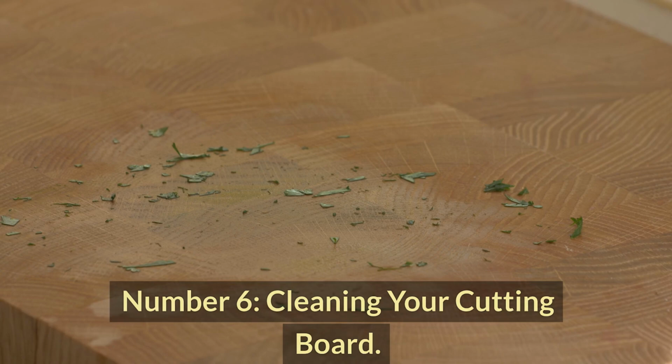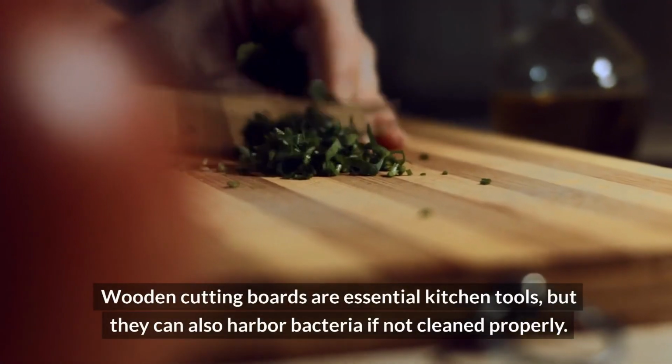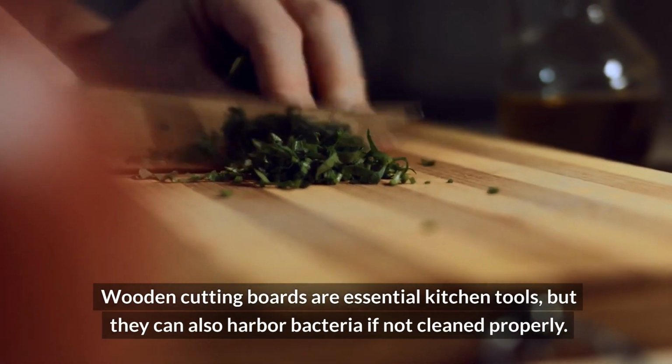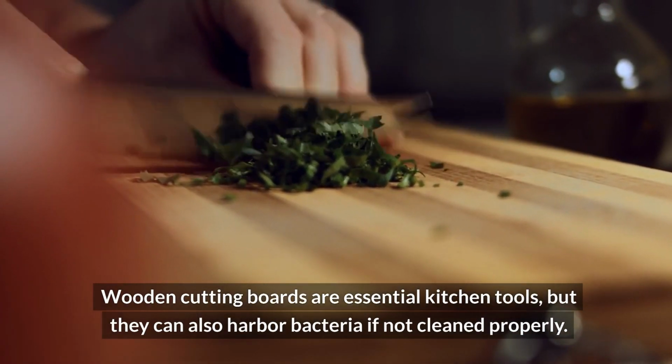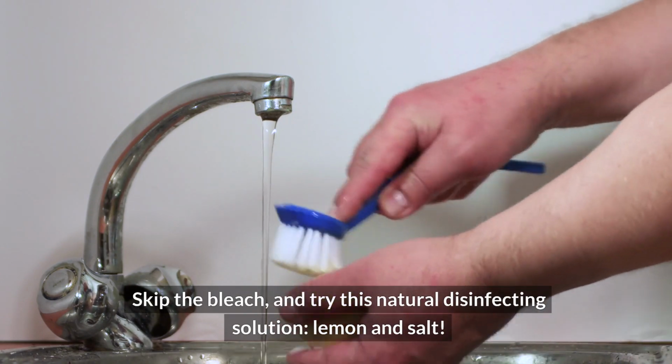Number 6. Cleaning your cutting board. Wooden cutting boards are essential kitchen tools, but they can also harbor bacteria if not cleaned properly. Skip the bleach and try this natural disinfecting solution. Lemon and salt.